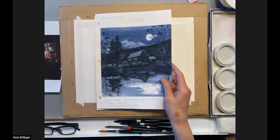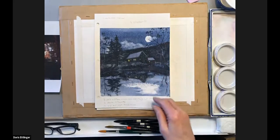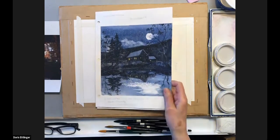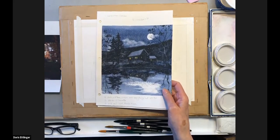This was in the way when I was doing a little snow scene, so it got very spattered. So this was actually the first one I did. So you get the idea. So this was nice, but it's really not that dynamic.